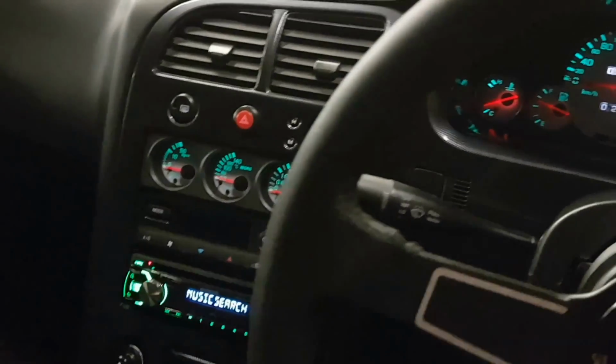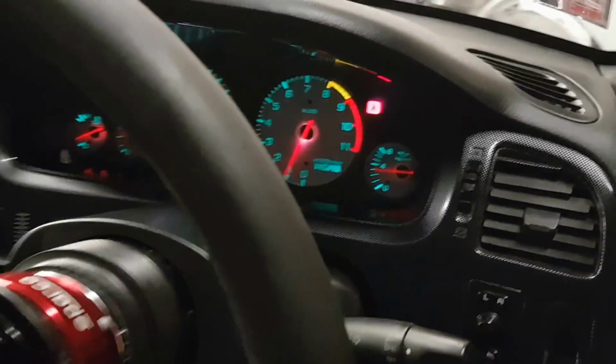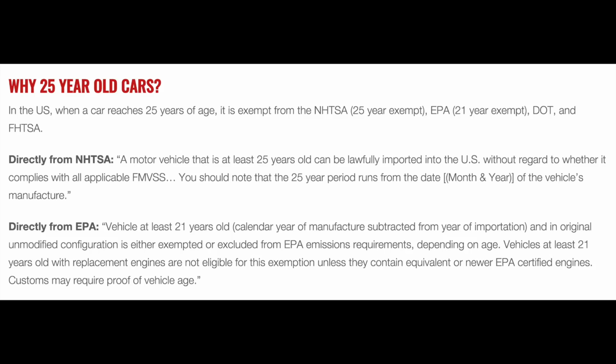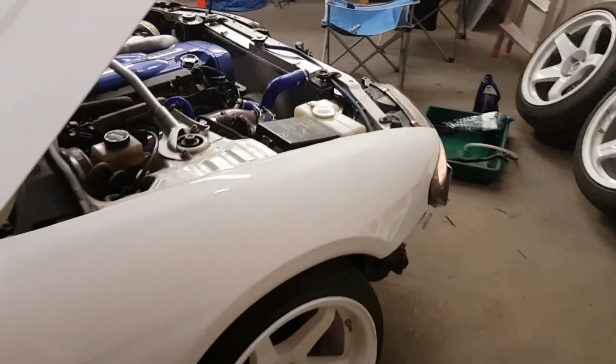So for those of you that don't know because you haven't done the research or simply don't live in the US, I'll give you a quick refresher as to why the R33 turning 25 is a big deal. In the US, when it has been 25 years since a car's manufacturing date, it becomes exempt from the shackling regulations of the NHTSA, the EPA, the DOT, and the FHTSA. This makes it so much easier to import cars without having to worry about crash testing them and making sure they're federally legal. So how much is the R33 GTR gonna cost us Americans?